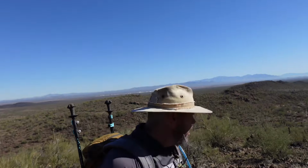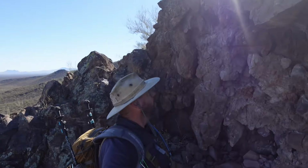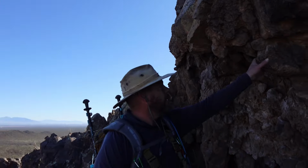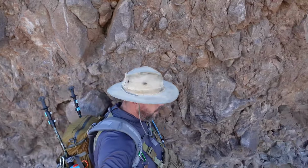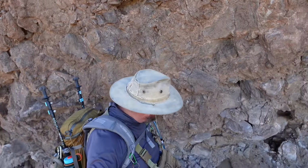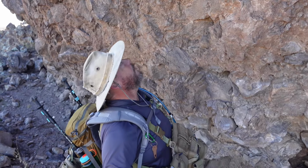That's kind of neat in there. I made it up to the base of that rock. Get a nice view out here. Sun right there. Alright. Can't really get a view of the size and scope of this. It's just the whole thing's crumbling apart.